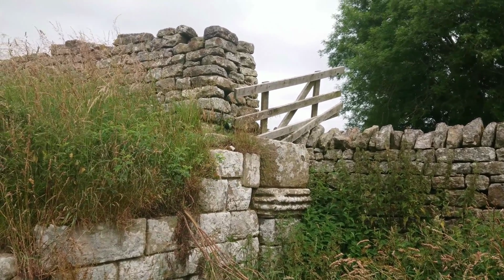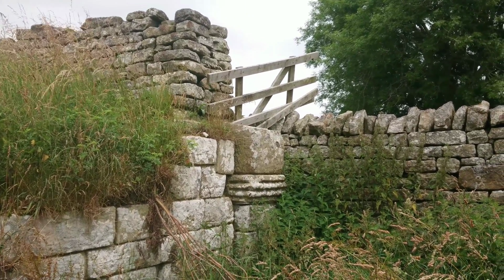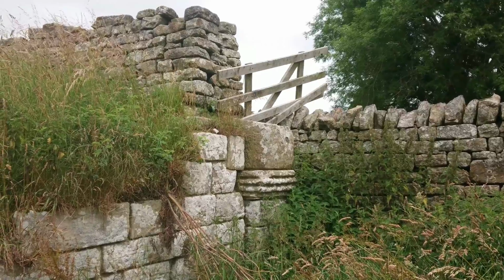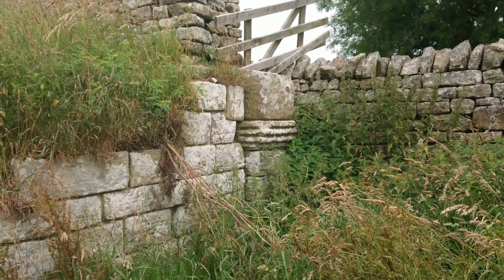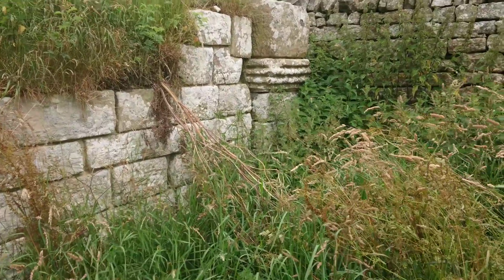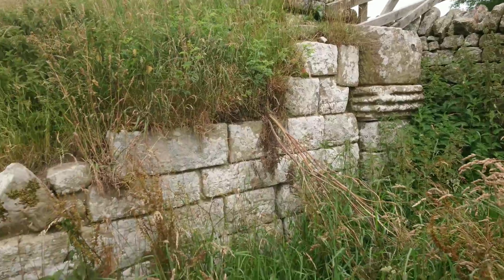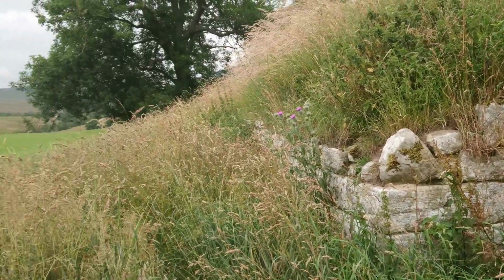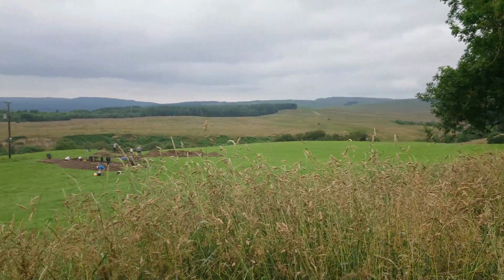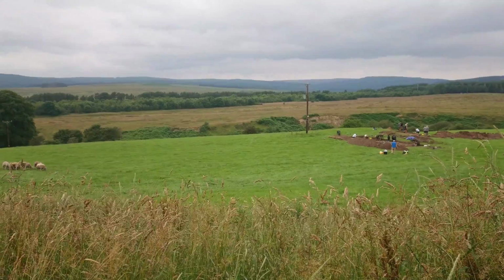Well, it's July 2021 and here we are at the Roman Fort, or just on the edge of the Roman Fort at High Rochester in Northumberland. This is the western gateway, what's left of it, which is quite substantial. There's a springer, and we're running an archaeological dig over 2 weeks across this area of flat ground on the western side of the fort.